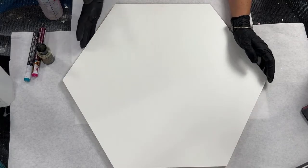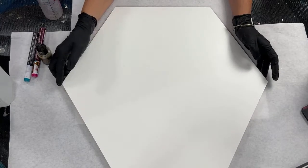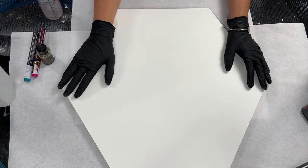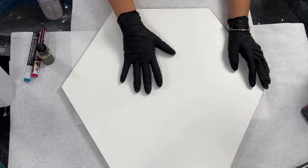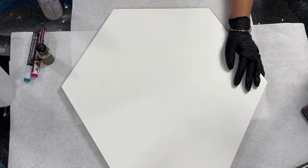My best advice for doing alcohol inks is to have a surface prepped. I like to pour on boards like this. I don't have to prep them. This is straight off the shelf. And I don't have to worry about it warping at all because of adding heat to it, like Yupo papers and things like that.